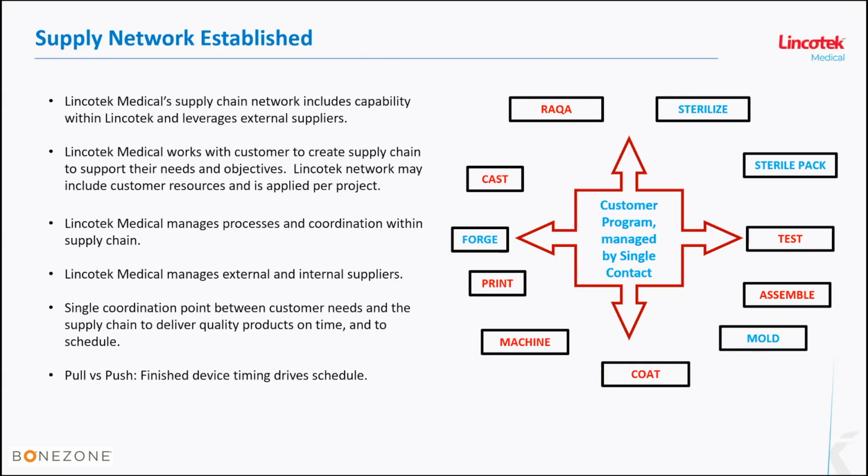We may even include our own customers' resources in the process as needed, whether that's a casting facility or coating or some other items that are needed. Within the supply chain, we manage a magnitude of processes and often coordinate with multiple vendors for any given project. For our customers, they only need to work with a single point between their needs and the entirety of the supply chain to ensure a quality product is delivered on time.